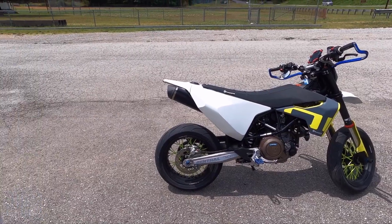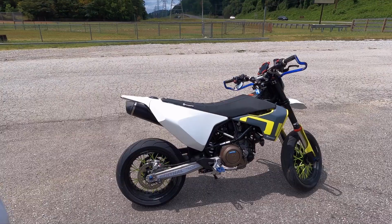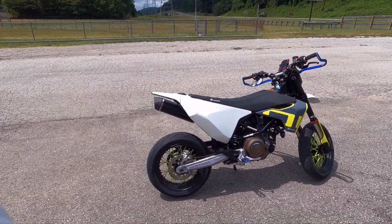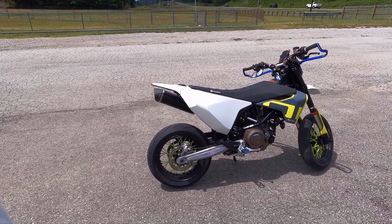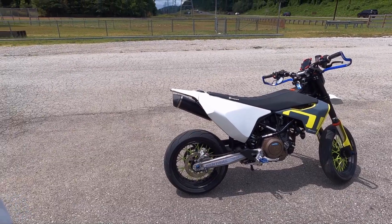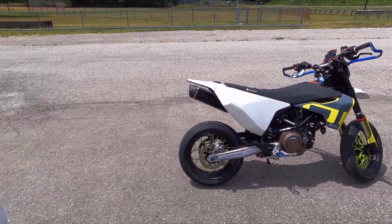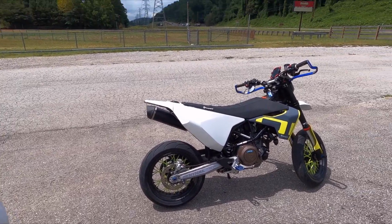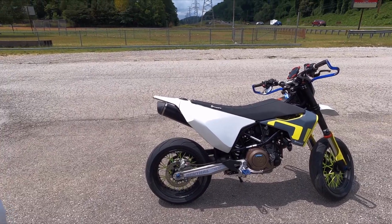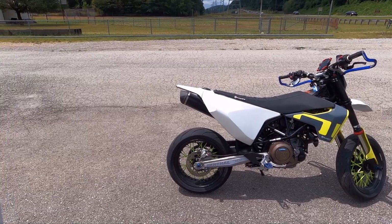So ended up ultimately deciding between this 701 or the KTM 690, and just personal preference. Had a Husky before and loved it and heard awesome things about the 701, so ended up going with that. As you guys may have experienced too, these things are extremely, or at least for me, are extremely hard to find without them being brand new. And even still brand new, a lot of them were still sold out at the dealerships.